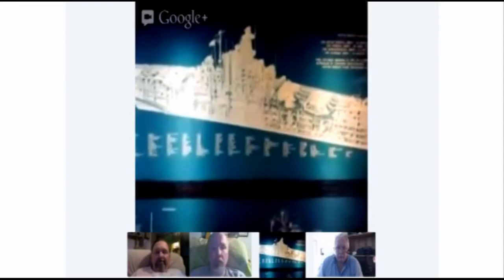Here is a cross-section of the ship. Here's some stairs. All right. Let me know if my signal gets pretty bad, and we'll see how quick I can get there. Keep going up. Watch your head.